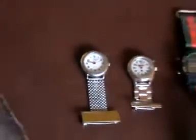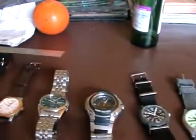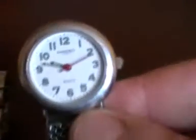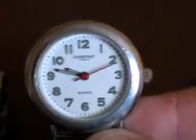Here we go. First one is a nurse's watch. This was picked up in a charity shop. It's by Constant. It's got the little badge bit. It sort of sits like that on the uniform or whatever. So when you lift it up, you can see what the time is. That's one.